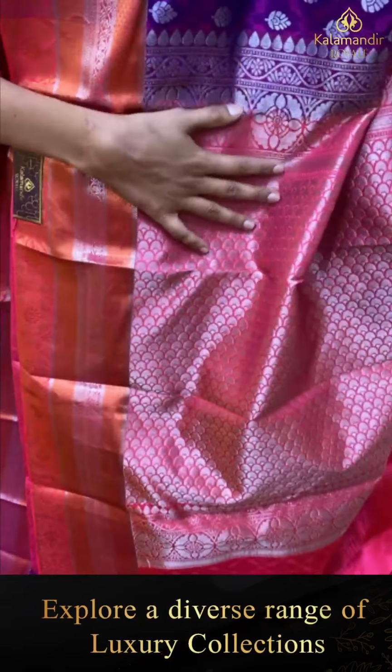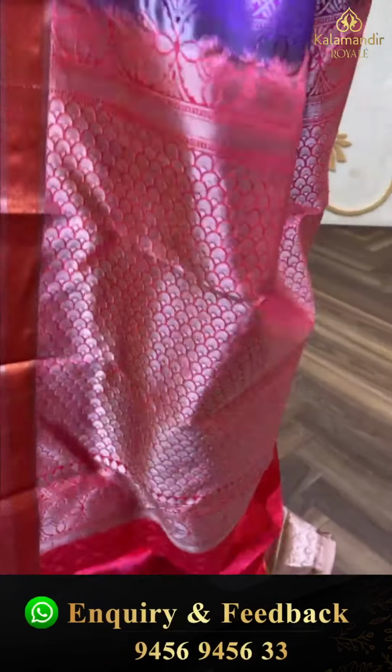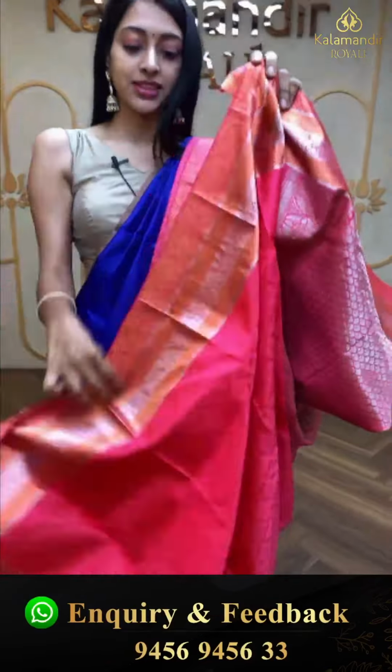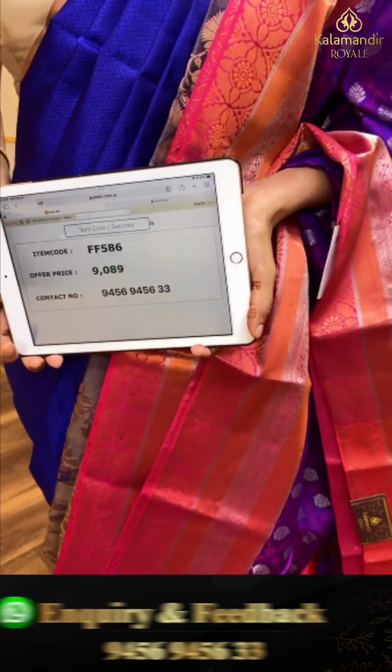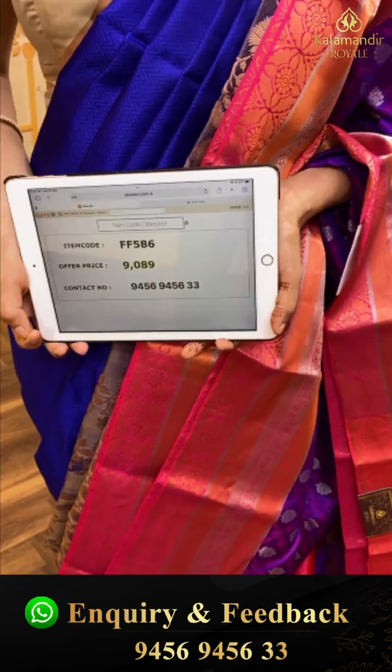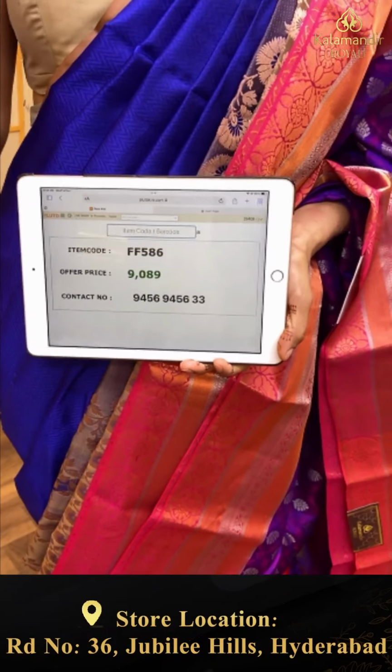And this is the pretty pallu. Manik muttam cloud shapes lo pallu achchindi, beautiful detailing with silver zari. And this is a lovely blouse in contrasting color. I'll give you the pricing details. Item code is FF586. And today's offer price is 9,089 rupees only.